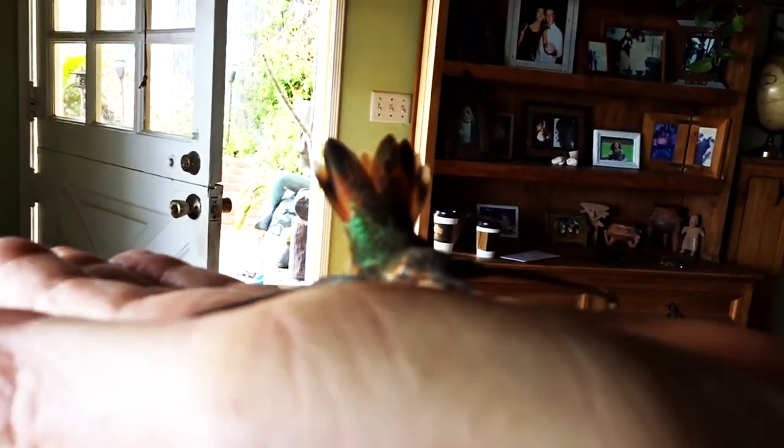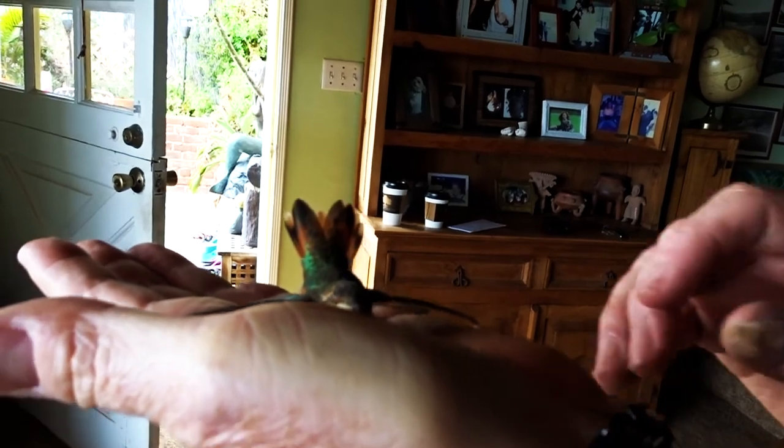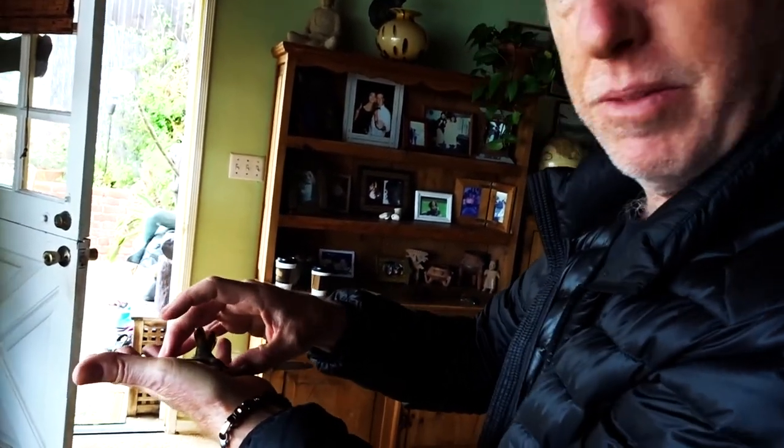So we came home and in the kitchen was this little guy. A little hummingbird, and the reason he's like that is because he flew into a web and now his wings are kind of stuck, so I'm trying to clean the webs off of him. Better take him outside though, because if he gets free.